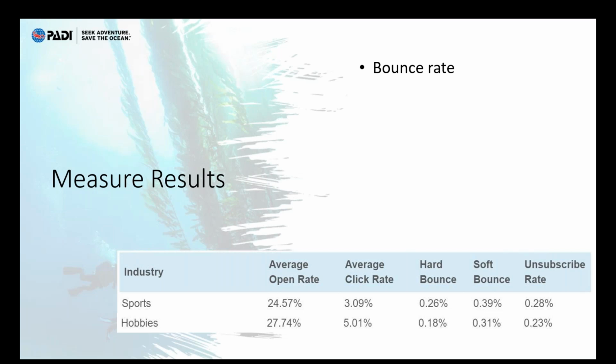There are two types of bounce rate, hard and soft. Soft bounces are because of a temporary problem with a valid email address. For example, there could be an issue with the recipient server. Hard bounce rates mean that the email address is invalid and your emails will never be successfully delivered.